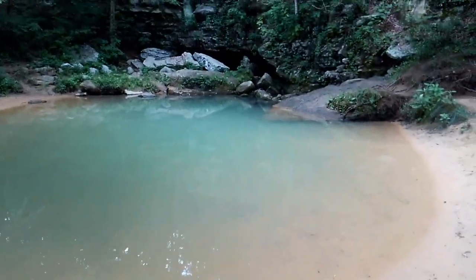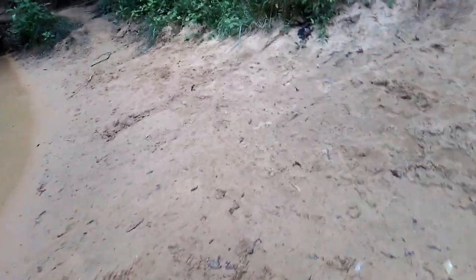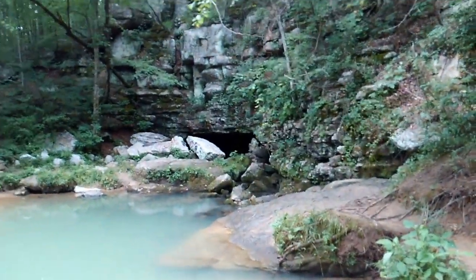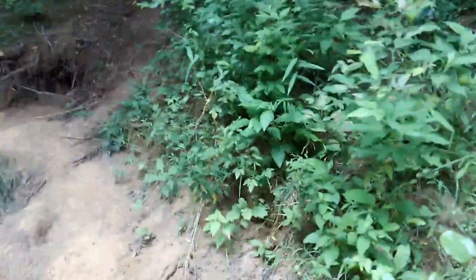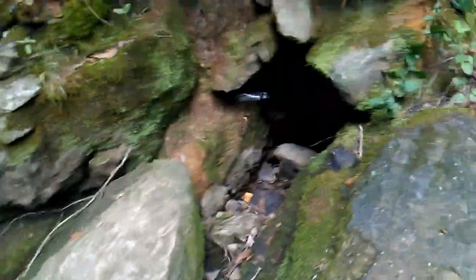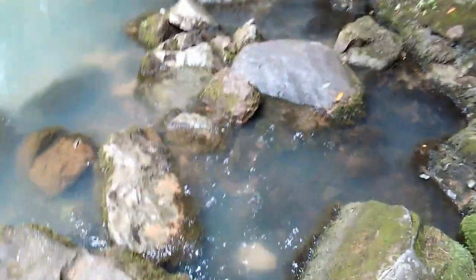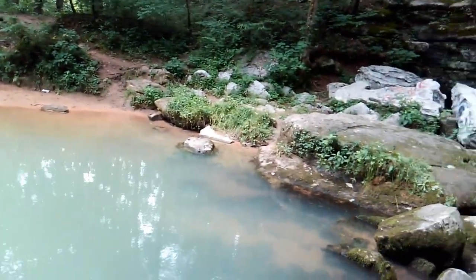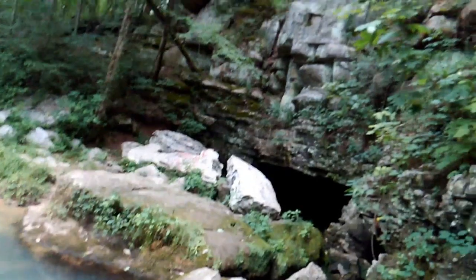But this is the pool coming out of the cave. See, you can see the cave right back there. There's a little hole. And there's the cave entrance. I guess that's the main entrance to this cave. I can hear water dripping in there.